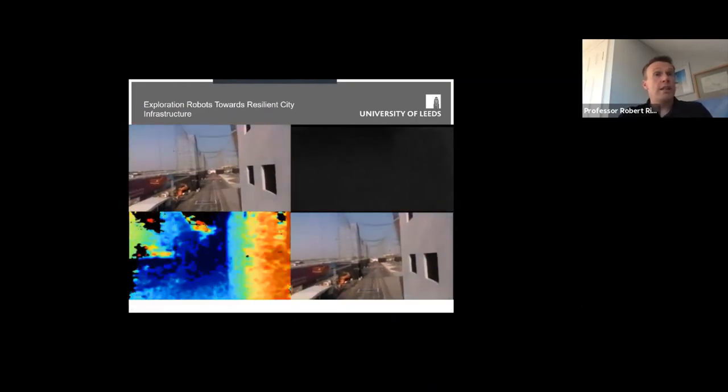Of course, the real risk is you make a mistake and you hit the structure. In this case, it's a nice test scenario. It's safe. It's where you can fail safely. But in the real case, you mustn't, of course, get anywhere close to a building. Otherwise, you'd lose your drone out of the sky.